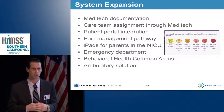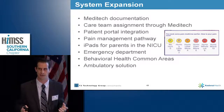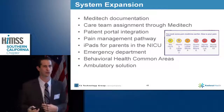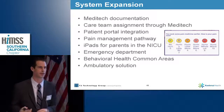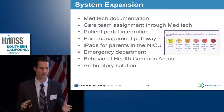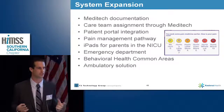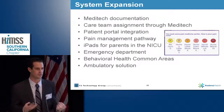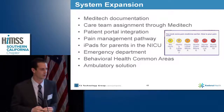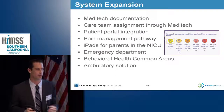And then we looked at ways where we could expand the system further out beyond just the inpatient units we're using. So we're looking at NICU and giving this to parents on an iPad. We're looking at the emergency department. We're looking at behavioral health. It's difficult, you can't really get in those rooms, but you could use it in the common areas. It's still a great education tool, and it's something that I think they'd be excited about. And who knows, maybe we'll even get this into our clinics at some point. It's a hope that I have.